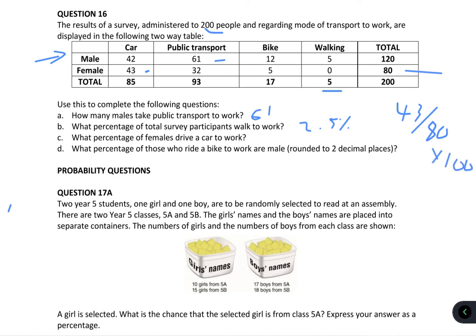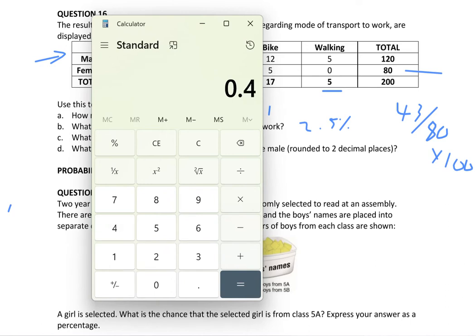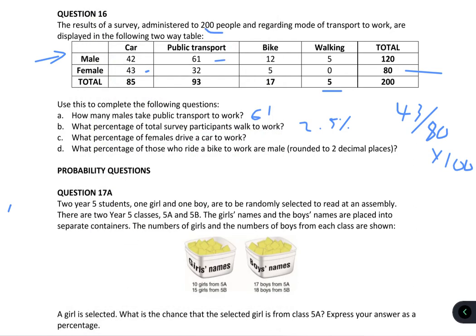That's a bit of a strange percentage that they're looking for, so that won't be a round number. I'll just move my calculator over here. 43 divided by 80. Yeah, but that rounds up to 54%. A bit strange, that one. 53.75, if they want the fully accurate number, which I would put if I was doing the test. So I should put it here as well, 53.75%.